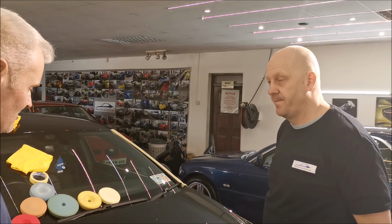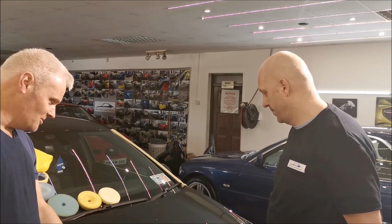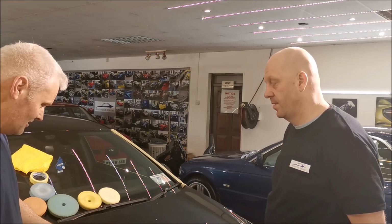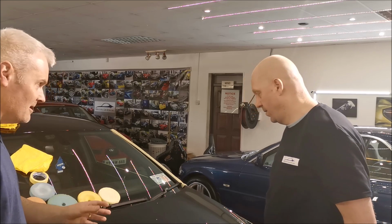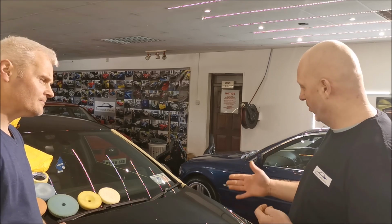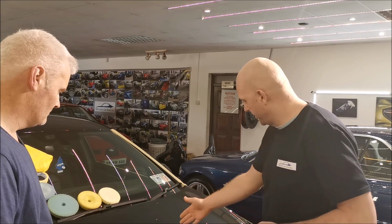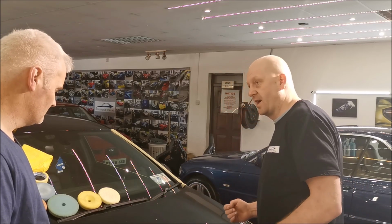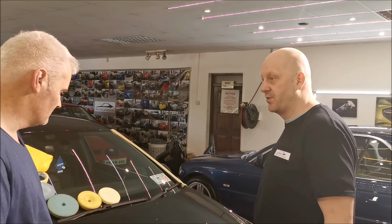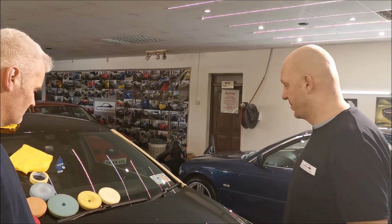We've talked about the defects, we've talked about how we have to get everything off, and you've done your test panel here, or test patch, to see how things are going to go. So what's next? The next thing is, you know what you're dealing with. You have the defects assessed. With those deep scratches, you have to be very careful, because if you try to remove them, you might end up removing too much lacquer, and then the only way to fix it will be respraying.